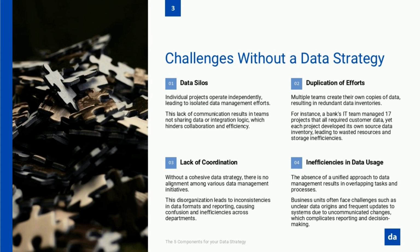Corner 3, lack of coordination. Our third competitor, lack of coordination, is the chaos agent of the group. Imagine a soccer team where no one knows the game plan. Some players are chasing the ball, others are running in the wrong direction, and everyone's yelling different strategies. That's what happens without a cohesive data strategy. Teams don't communicate, reports contradict each other, and decision-making becomes a mess. Lack of coordination thrives in confusion. But can they survive this battle?